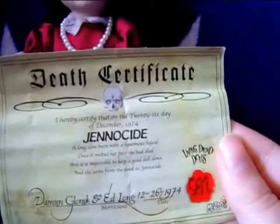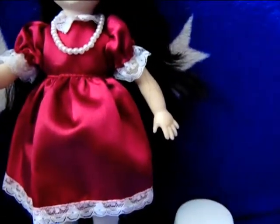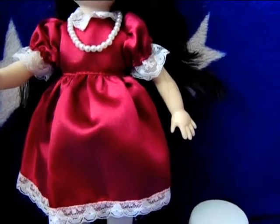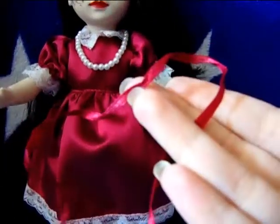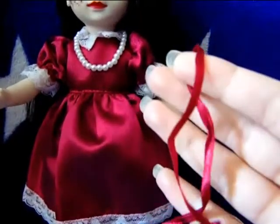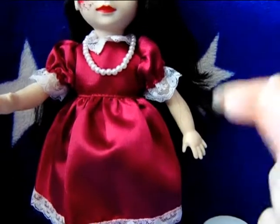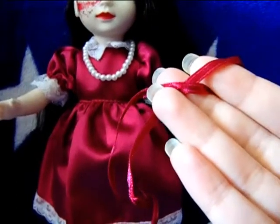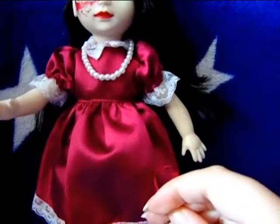I think it's a really cute addition to a doll like this. And the death certificate was simply held in a scroll with this little red or magenta colored ribbon that actually fits her dress as well.